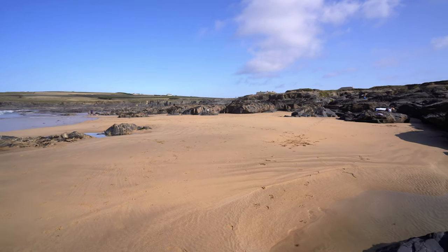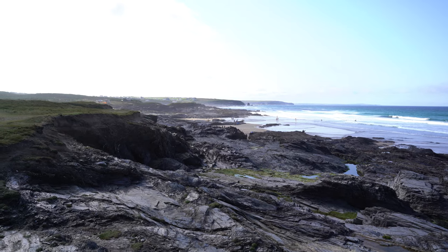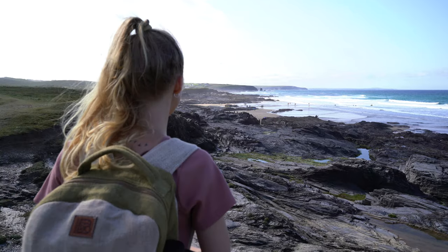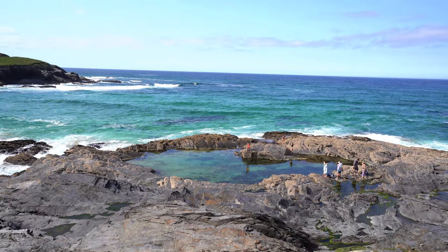And this is Boobies Beach. This beach was insane. We got here early and paid £5 to park all day. There are three beaches in this area that are just a short walk from each other, so we recommend parking up for the day and walking in between the three beaches.